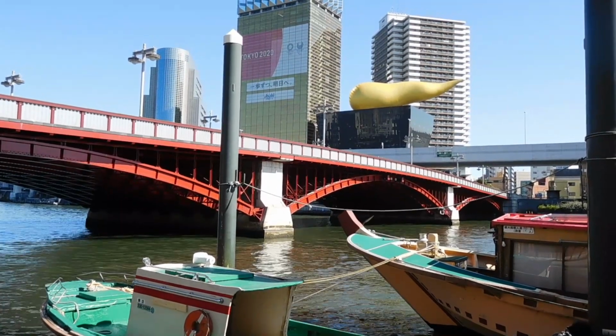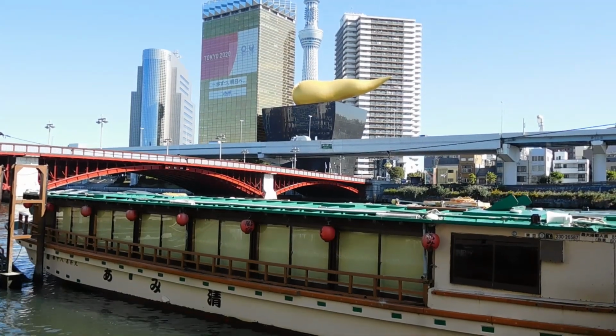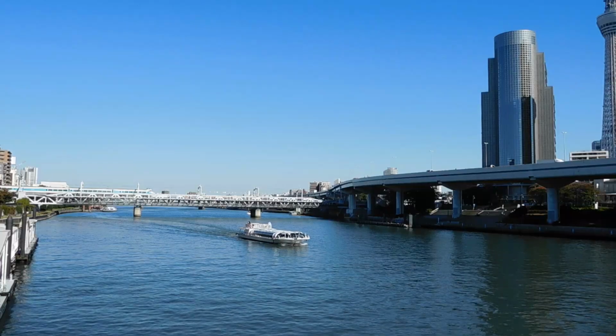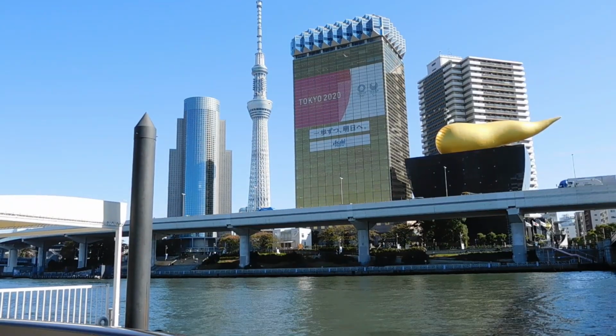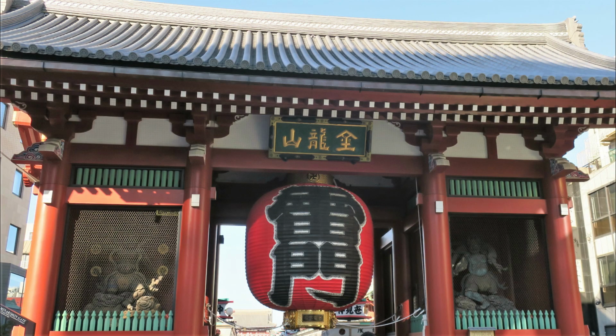Sensoji is an ancient Buddhist temple, and the legend says that in the year 628, two brothers discovered a small statue in their net while out fishing. Not knowing what it was, they threw it back in the river, but however many times they threw it, it returned to them. As a result, Sensoji Temple was built nearby. The statue was the Kannon Goddess. Completed in 645, it became the oldest temple in Tokyo.